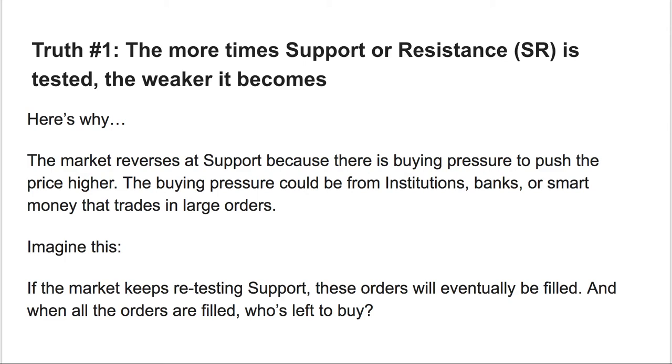Eventually, when there is no more money to be put on the table or no more risk on the table, chances are the support is going to break. Same thing with resistance. There are only so many stocks or investments that somebody has to sell. Once they run out of the amount that they want to sell, the resistance is going to break through.